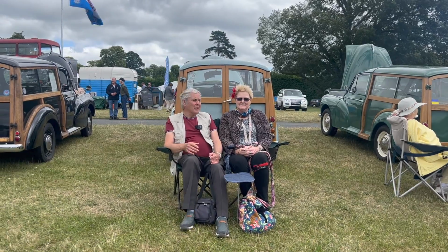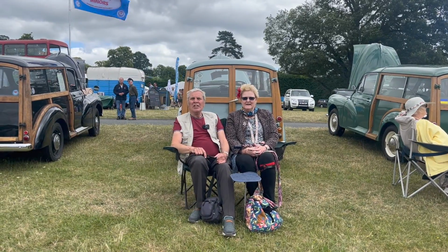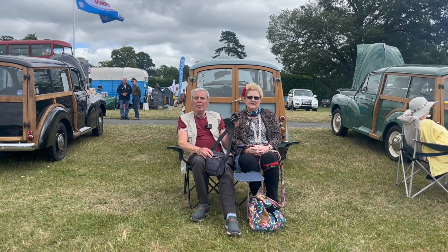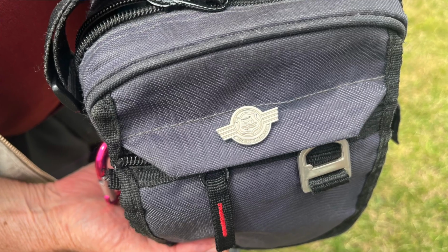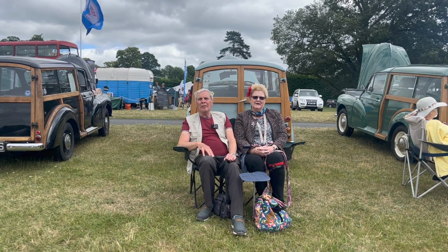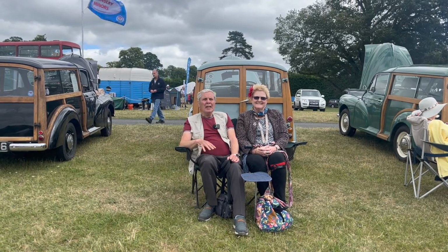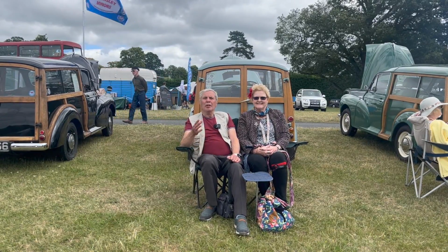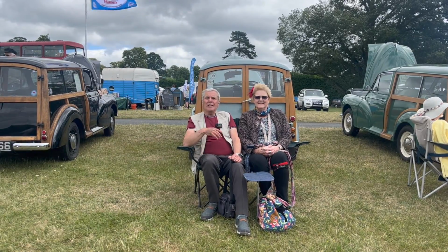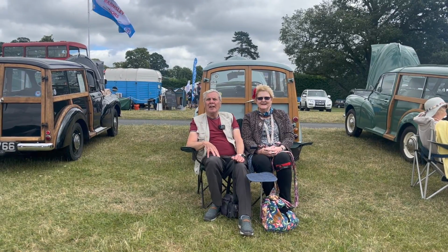Hi, I'm Bob and this is Chris. We've owned a Morris Traveller for about 26 years. I've just become a 26-year member of the Morris Minor Club, with my little badge there. It's a blue smoke grey with ash timber around it. 1098cc engine, and originally it came from Birmingham. I've got the original logbook with it as well, and we use it just for days out. It's not our everyday car.